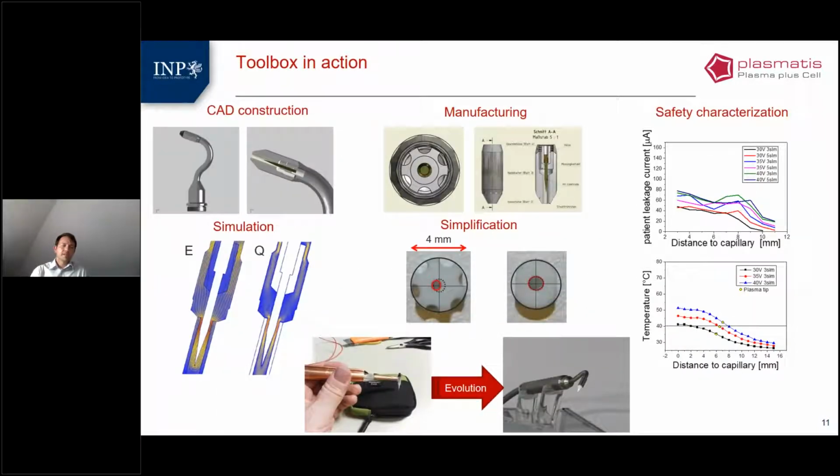This toolbox in action, just here an example for it. We were in a hot discussion with our medical doctors in Greifswald, and they had some troubles when treating neck cancer. There was a study published by Professor Mittelmann treating neck cancers, and a neck cancer is quite difficult to reach when just using the KINPen. The KINPen is a rather big device, and the effluence that comes out doesn't really give you a lot of ergonomy to hit specific hard accessible spots.